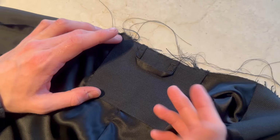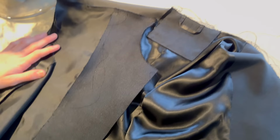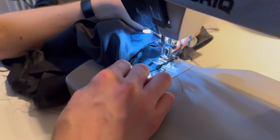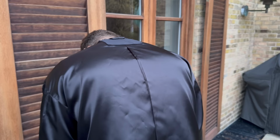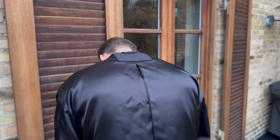So the next step is to sew the sleeves, insert the sleeves, and then insert the whole lining into the shell fabric jacket. Here for the phone or whatever. You see how the split, how the fold opens to create more movement. Nice, thanks.